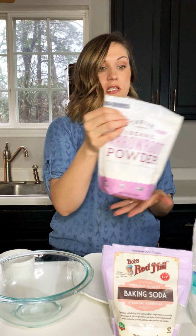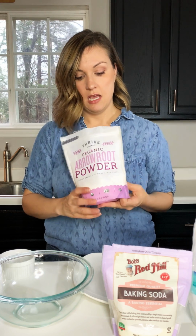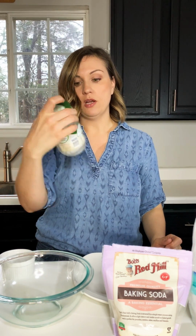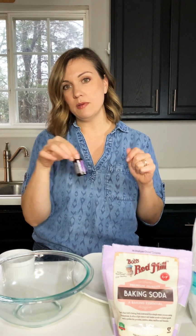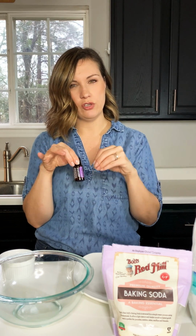And then I use this organic arrowroot powder in place of cornstarch. I just like it. I also use this to make my dry shampoo, which I will go over later. I also add a tablespoon of coconut oil, and you will find when they're in the bath, they feel so soft because of that. And just a little bit of lavender oil, really, because this Epsom is scented with lavender oil. You don't need much of this, but it kind of helps solidify it.